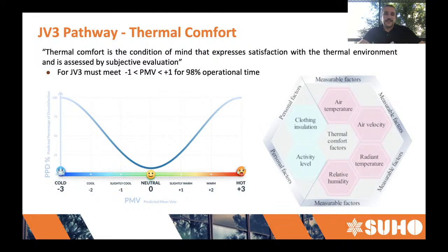For the thermal comfort side, the JV3 pathway now requires it for all assessments. This is really to stop... Under 2016, it was quite easy to get buildings to pass through JV3, and so thermal comfort has been introduced to at least add a layer of requirement where, hopefully, we're starting to factor in the thermal comfort of the occupants.